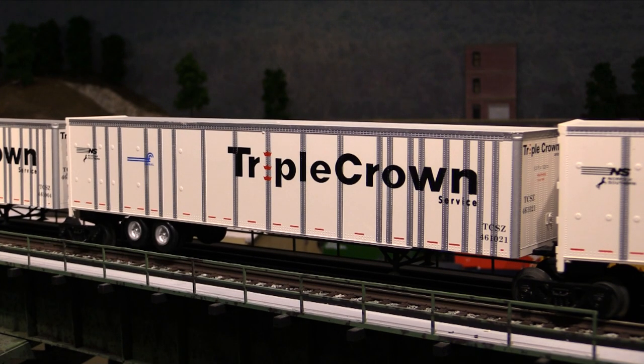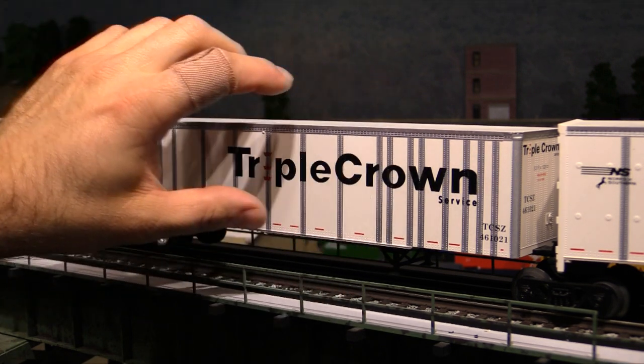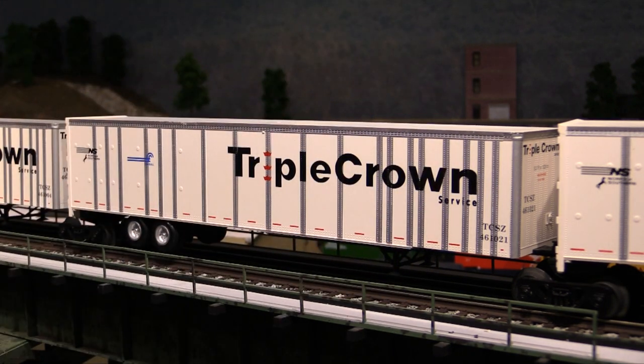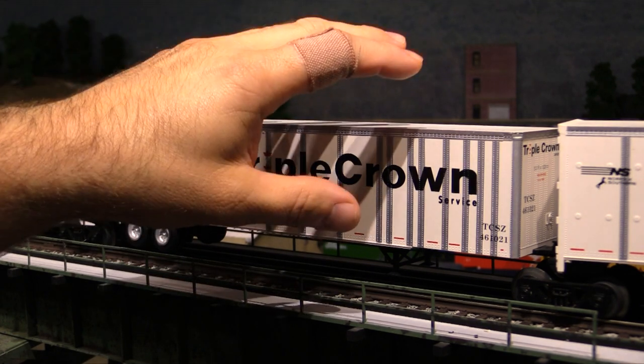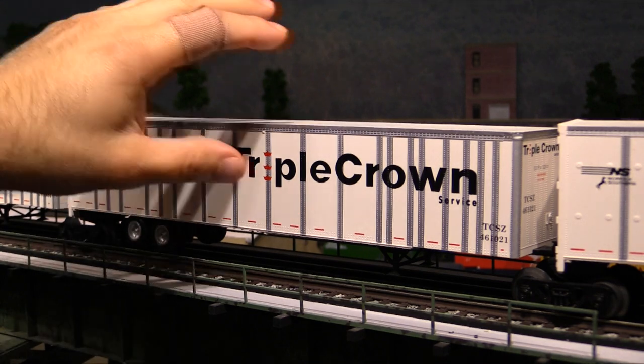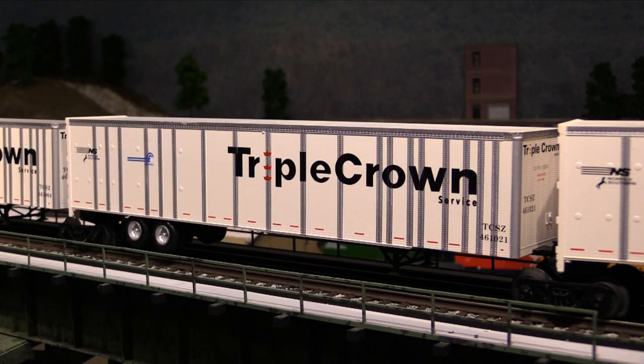So, what exactly is a road railer? Well, a road railer is a highway trailer or semi-trailer that is specially outfitted for use in railroad intermodal service. So, normally the trailers are hauled by a rig or a tractor to make a tractor-trailer setup for use on the highways. But with a road railer, the trailer comes off of the tractor and is put on the rails, and the trailer itself becomes the freight car.